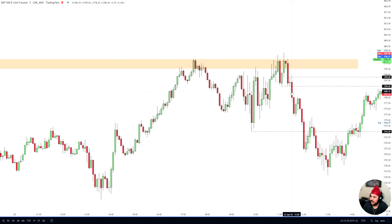Why did I hold for as long as I did? 30 minutes, you guys know I'm usually in trades 5, 10, maybe even a minute. I wanted to see a break of this low here.